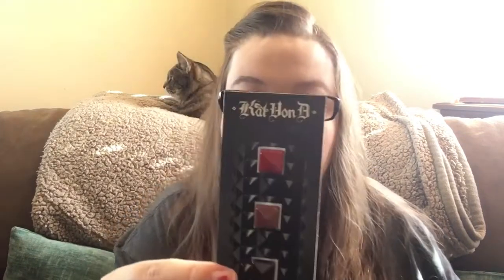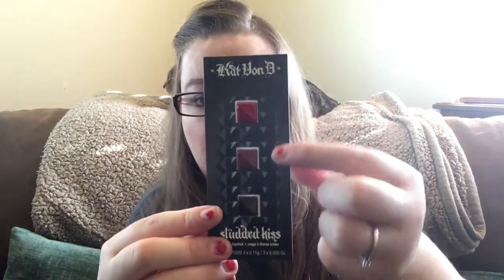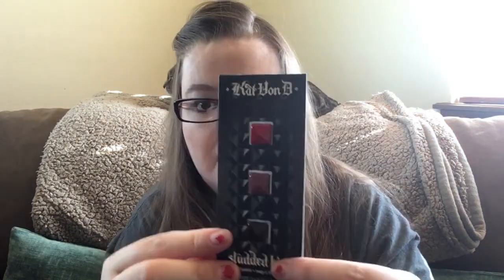And then this is the lip. The Study Kiss cream lipsticks. And they're just three little samples. You get Outlaw, Lolita, and Vampira. So I'm excited to try those. And I just like little gifts like this. So. And then you get to pick two.